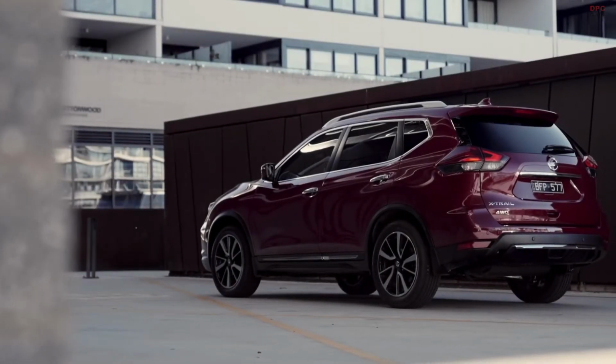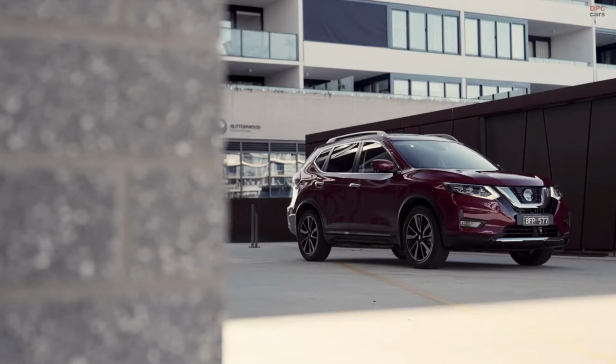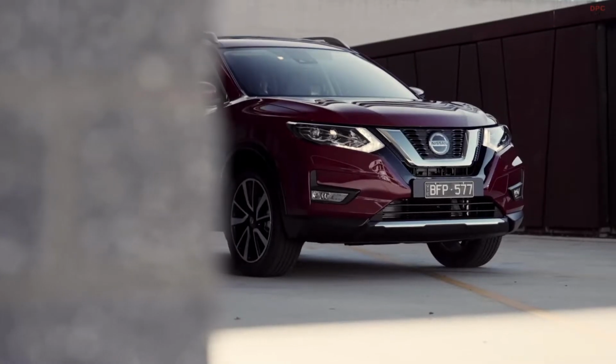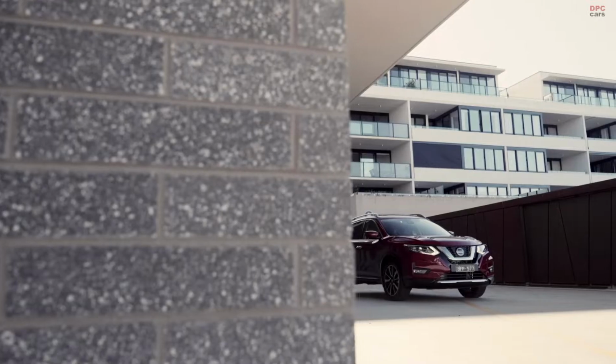Nissan's popular X-Trail has been treated to an array of major updates for May 2021, delivering the most compelling package ever for one of the world's most popular SUVs. The Nissan X-Trail is available with 2.0-liter and 2.5-liter petrol engines, alongside a 2.0-liter turbo diesel power unit.